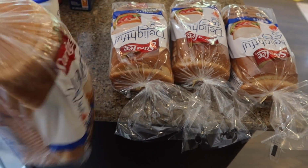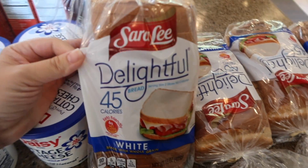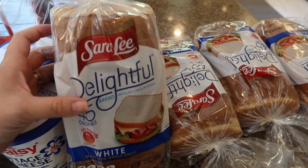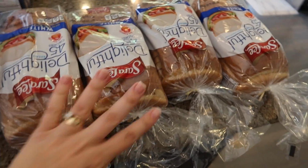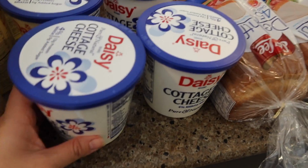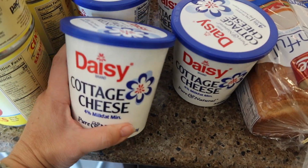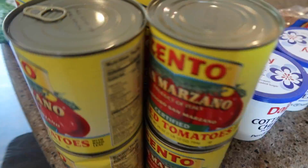Right now I've been just getting this low carb bread. It's probably not something I'll eat for a long time. I don't know if it's that healthy, but it is pretty low carb and it's such an easy solution for me in the mornings. I've been enjoying this and it's just a right now thing. So I got about 1 loaf a week. Solo sometimes eats that with me too. Daisy cottage cheese, we're doing 1 of those a week. They're not very big, but they'll get us somewhere.